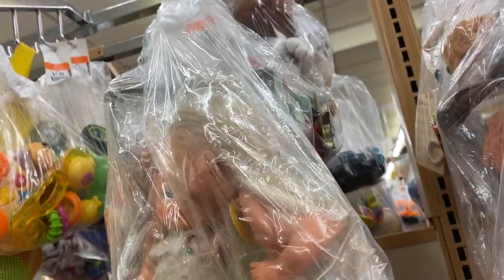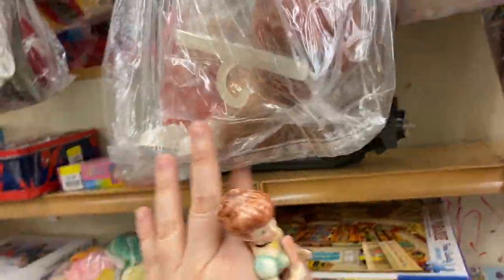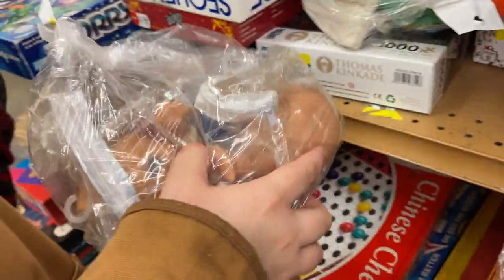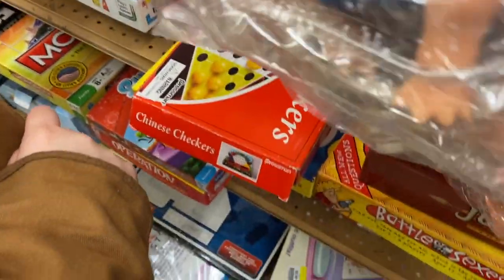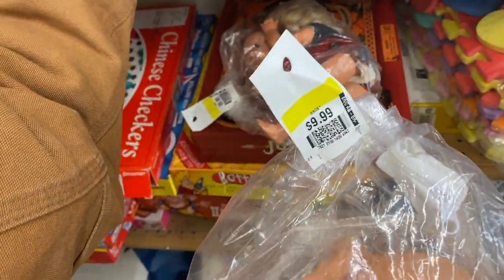What is yellow? They did a different percentage off. Yellow is 25% off. Orange is 50 and blue is 75. Look, I leave all the clothes in there. That's a Kewpie. Yeah, these are both Kewpies. Aren't they? Yeah, definitely. $10, what is it, 25 you said? Yeah.